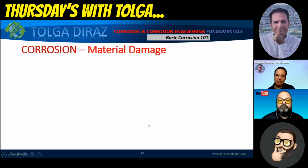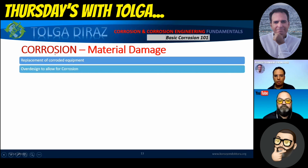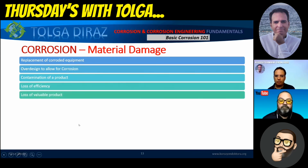And when we come to industrial, since we are in the industry, corrosion requires the replacement of corroded equipment. And because of corrosion, there is a tendency to over-design to allow for corrosion. If there is corrosion, there is contamination, especially in the marine and container industry, there is contamination of product. There is a loss of efficiency. There is a loss of valuable product.